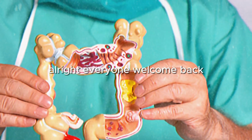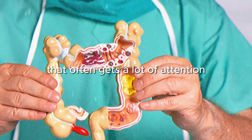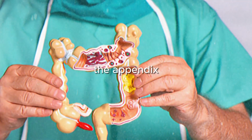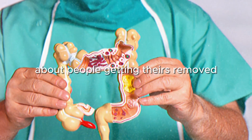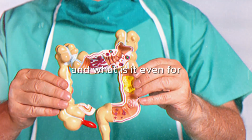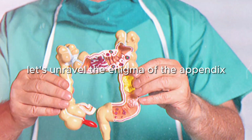Alright everyone, welcome back. Today, we're going to talk about a little organ that often gets a lot of attention, usually when it's causing trouble, the appendix. It's a bit of a mystery organ for many, and you might have heard stories about people getting theirs removed. So, what exactly is this tiny tube-like structure, and what is it even for? Let's unravel the enigma of the appendix.